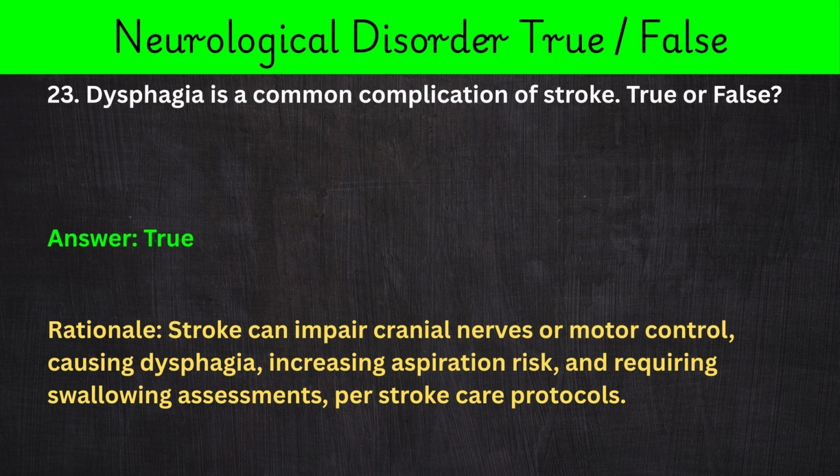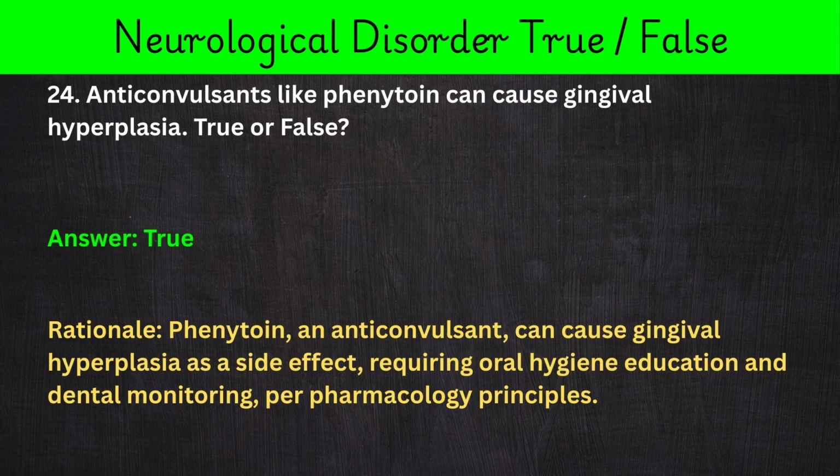23. Dysphagia is a common complication of stroke. True or false? Answer: true. Rationale: stroke can impair cranial nerves or motor control, causing dysphagia, increasing aspiration risk, and requiring swallowing assessments, per stroke care protocols.